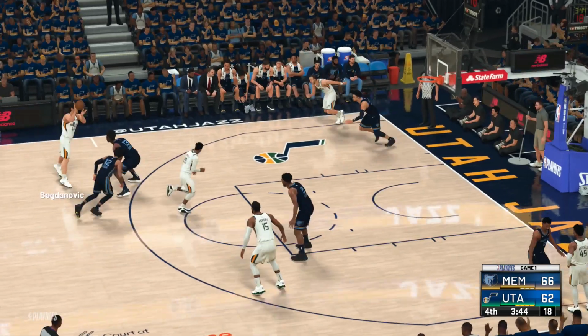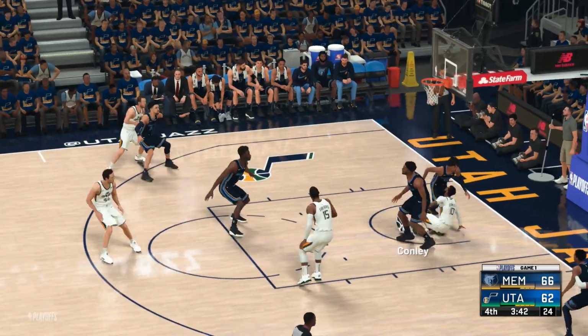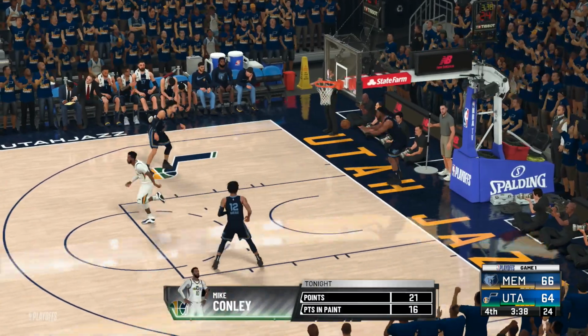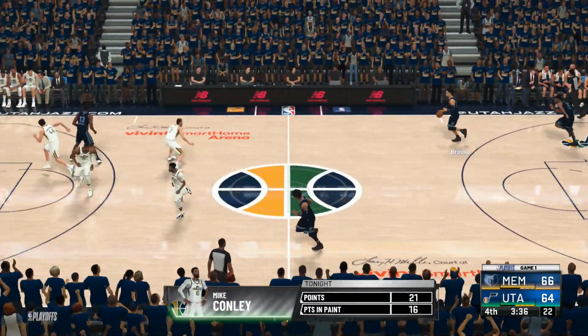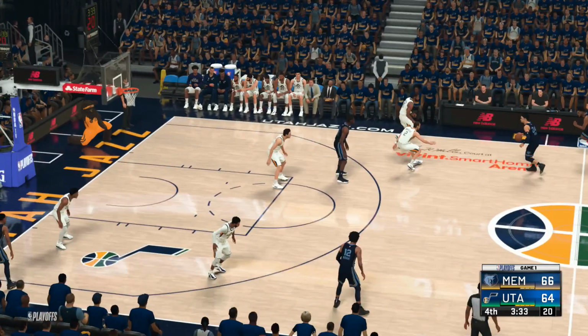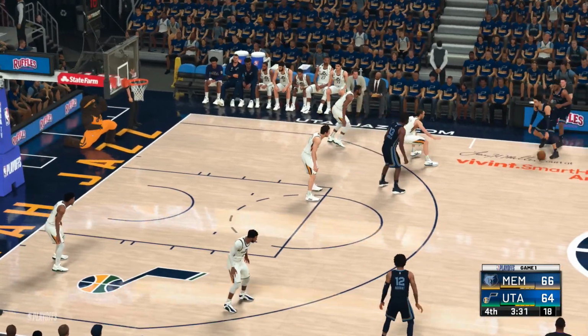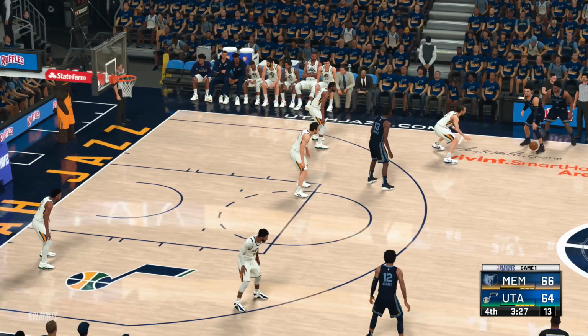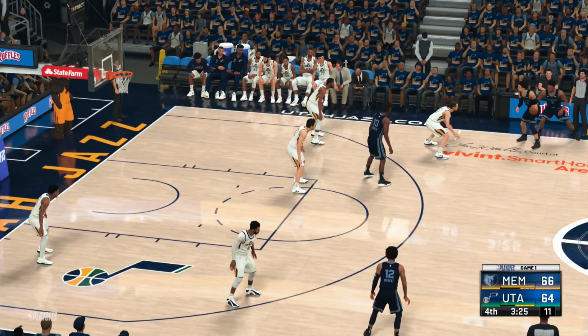Outside Bogdanović. Back to Conley. Nice feed that time from Bogdanović. 21 points in the game. And his teammates appreciate the unselfishness. Bogdanović willing to get it to his open guys. And over 2.5 minutes in the books here in the fourth.